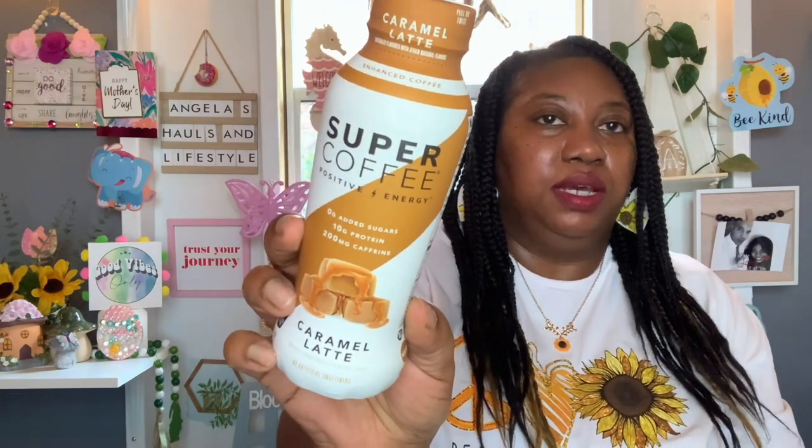And then I also picked up this Super Coffee Positive Energy and the Caramel Latte. You get 12 fluid ounces. So I think I have hauled the Super Coffees before, but this is my first time seeing the Caramel Latte. And the Best Buy is July 2nd, 2023. So I got that. I'll just stick with the drinks.